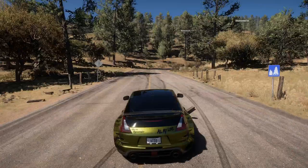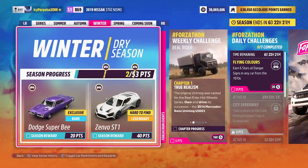Earlier we got this thing, and before we do begin, this is what we'll be unlocking: a Dodge Super B out of the festival playlist.